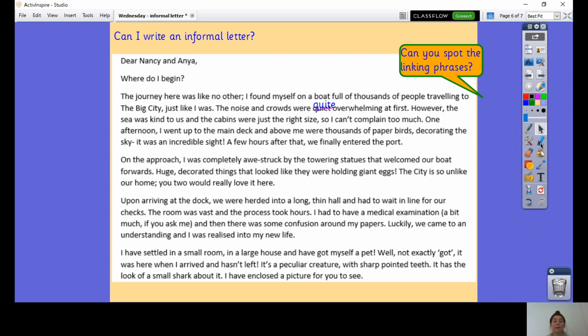Upon arriving at the dock, we were herded into the long, thin hall and had to wait in line for our checks. The room was vast and the process took hours. I had to have a medical examination. A bit much, if you ask me. And then there was some confusion around my papers. Luckily, we came to an understanding and I was released.